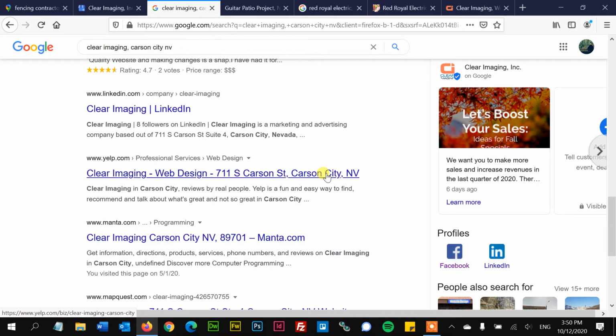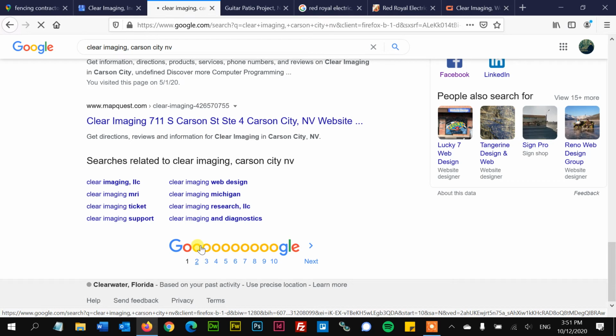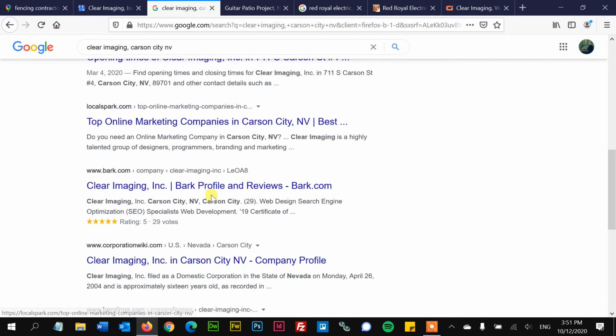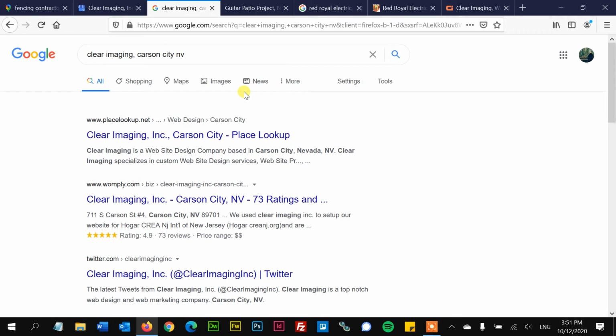The more signals you send to Google, the more it's going to really consider that you have something to do with this area, and it should rank you higher. So you get onto Yelp, get onto Manta, MapQuest, and these are free, so there's really no harm. And there's more. It goes on. Bark.com over here, and it just keeps going. So get onto as many of those as you can, and that's going to help send more signals to Google.